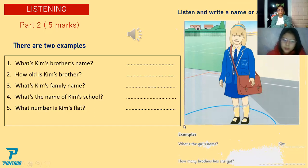Five. And where does Kim live? She lives in the flat next to me. Number 18. Which flat? Number 18. We walk to school with our moms.